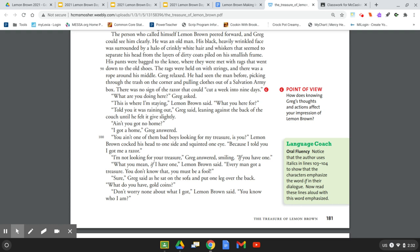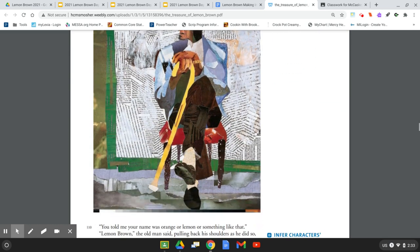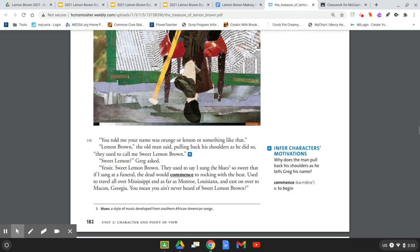"Sure," Greg said as he sat on the sofa and put one leg over the back. "What do you have, gold coins?" "Don't you worry none about what I got," Lemon Brown said. "You know who I am?" "You told me your name was Orange or Lemon or something like that." "Lemon Brown," the old man said, pulling back his shoulders as he did so. "They used to call me Sweet Lemon Brown."